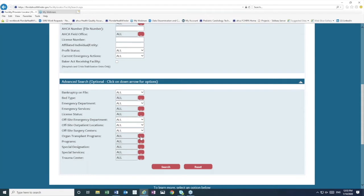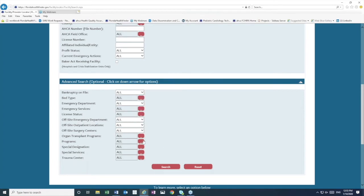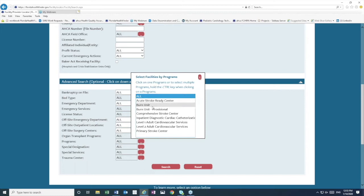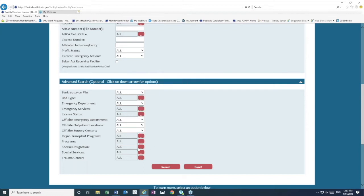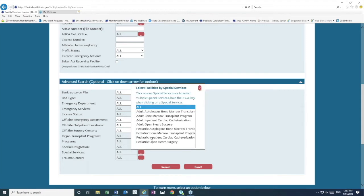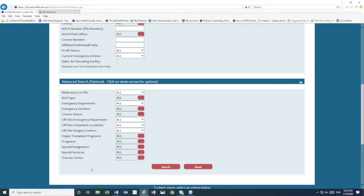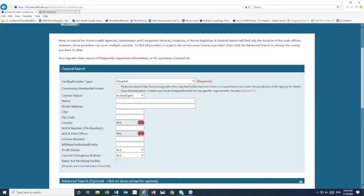We can also search for features such as hospitals that have organ transplant programs for adult or pediatric. Additional programs such as burn units and stroke centers. We can search for special designations such as a statutory teaching hospital, special services, and trauma center. Really a lot of great filters here that you can drill down on your search with.